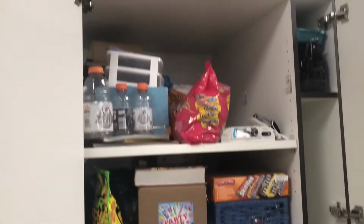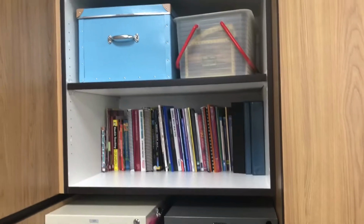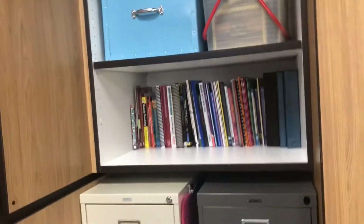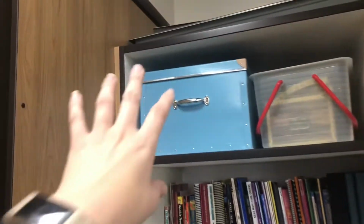So this is my little cabinet where I have prizes and I keep some of my personal items, but I need to get it a little bit more organized, but this is where I store a lot of that stuff. And then right next to that, I have all my teacher books and then any props that I need for skits or little things they like to do, and then extra decorations, and then my files.